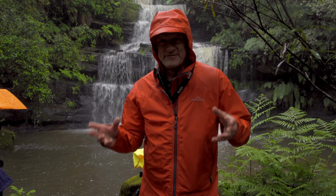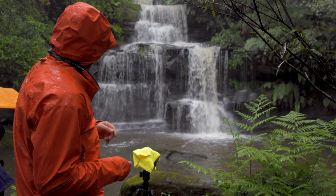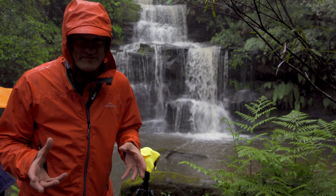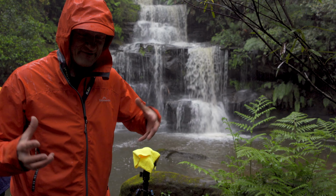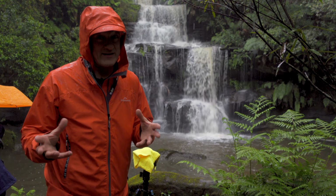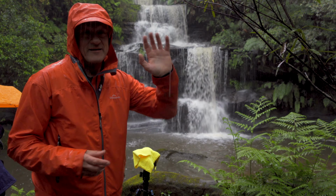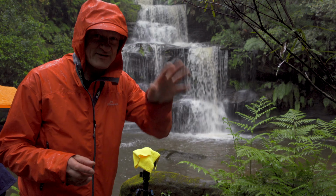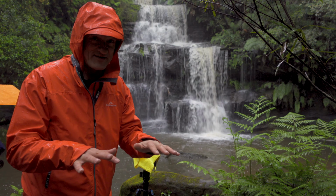Okay, so we've just arrived at the waterfall at Mangrove Mountain. Isn't it just absolutely spectacular? Now, normally this volume of water is not over the falls, but because we've had quite a lot of rain lately, we've got a great waterfall happening right now. So a little bit of a slippery, slidey walk down to get here, but first shot of the day I've just done front and central.